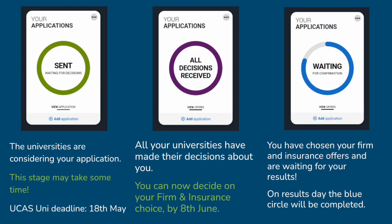But broadly, this is kind of what your UCAS track will look like. You'll have sent your application, you're still waiting for some decisions, and when you get all 5 decisions, you will get this big purple button where you can view all of your offers. Once you have made a choice, it will move into the waiting for confirmation stage, which is something that will happen after AP and IB results.